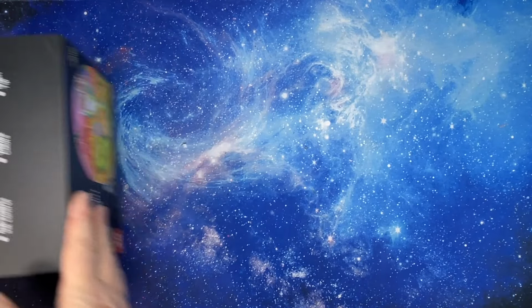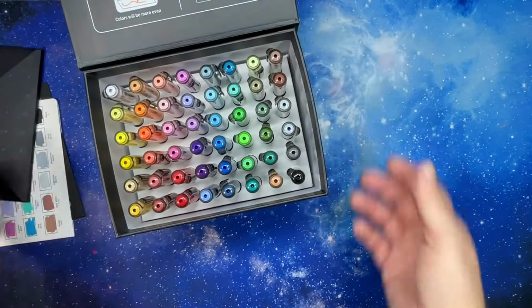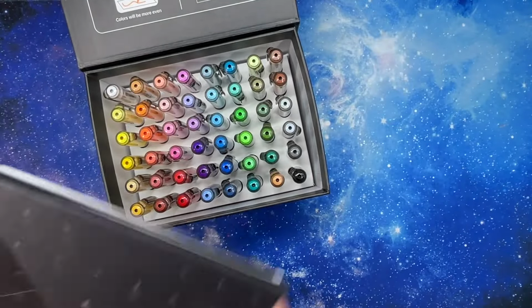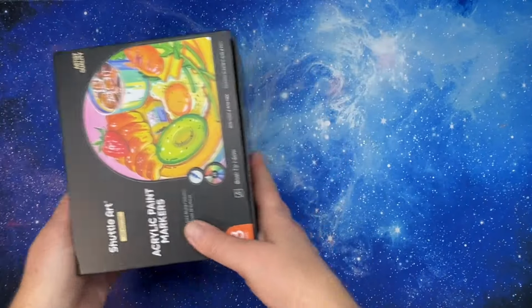Let's see, what else did I get? Let me put this swatch chart, and you get the box. And it says that you're supposed to store them on their side. So, you know, like that.